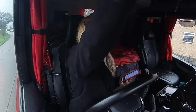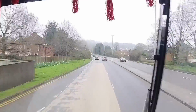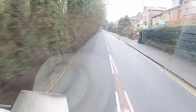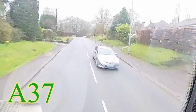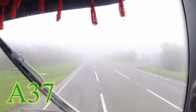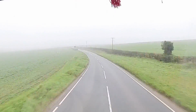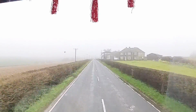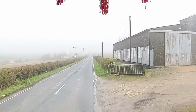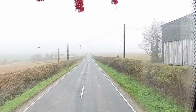They send the details through on my phone portal, so I check the details, find out where the farm is, ring the farmer, and then head down to the farm. The farm is near Dorchester, so I take the A37 from Yeovil to Dorchester. It's pretty foggy on the way down, and I'm hoping it's not going to be like that at the farm, as I have to back in off the road. Luckily, it's not so bad on the B road up to the farm. And this is the entrance that I need to back into, so as I'm approaching, I put my hazards and beacons on to let everybody know that I'm doing a manoeuvre.